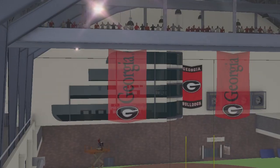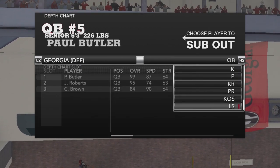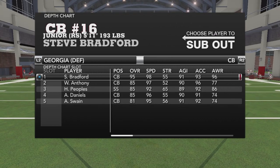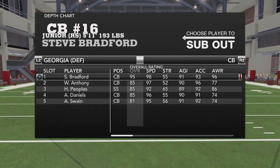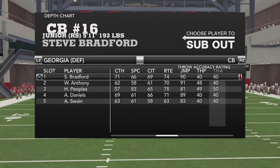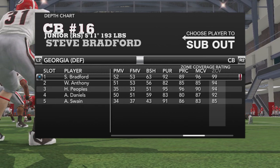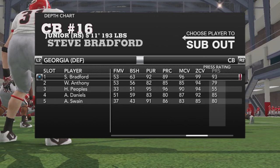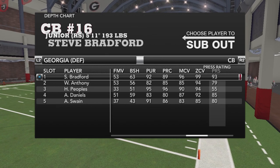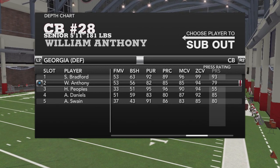Now, before I back out, let me go into the defensive side. I want to show you the defensive backs that we're going up against. Pretty good defensive backs. Steve Bradford is probably one of the best defensive backs I've ever had. You look at some of his techniques, what he does very well. His man coverage is 96. His zone coverage is 99. His press is 93. So whoever Bradford is up against is going to have some issues. Now, William Anthony, not so much. 85, 94, and press is 79.